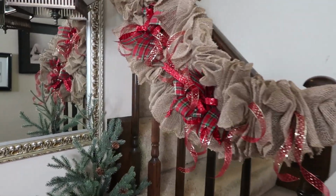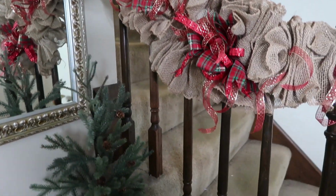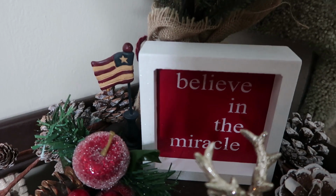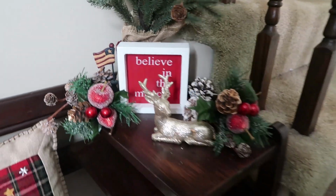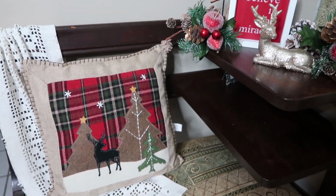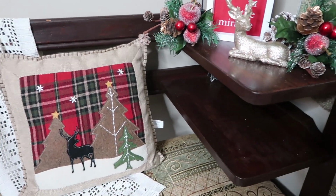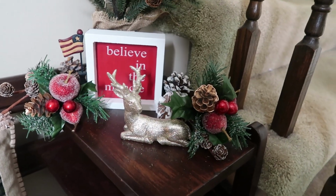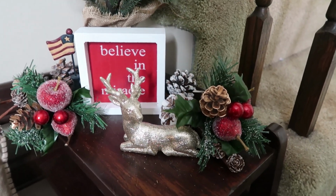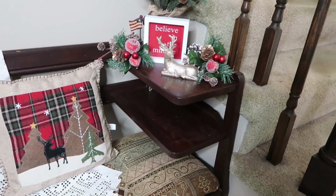And I like the reflection of the tree and the bow with the garland in the mirror. And of course, I always have that little American flag tucked in the corner over here. And if you take a look at the pillow, you see that reindeer standing there with his horns making a big silhouette on the pillow. And then we've got a reindeer that is kneeling, or shall I say sitting here. And so you can see head with the horns kind of picking up each other.